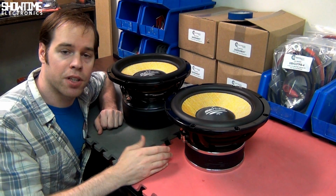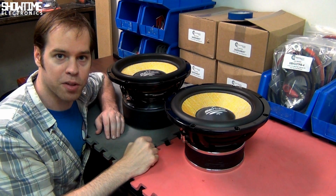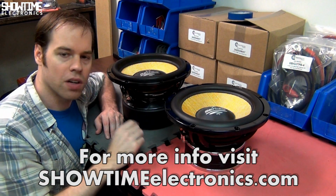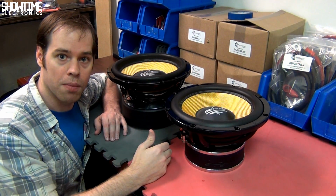Hey guys, today I want to talk a little bit about the difference between a high-end woofer and a midrange woofer. And here we have two perfect examples from audio systems. We have the X Series 12 and the H Series 12 SPL. Now, aside from the aesthetic similarities on the surface, we do have differences underneath that show through on performance specs.